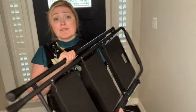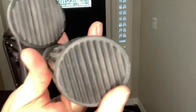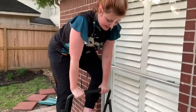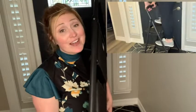I use it every single day, and it feels so safe. It is solidly built, and it really starts from the ground up. If you'll notice the anti-slip here on the bottom, it makes it so from the ground up, you have the support you need. So whether you're putting it on concrete or hardwoods or carpet, you are not going anywhere. You're not sliding, even on the 3rd step.